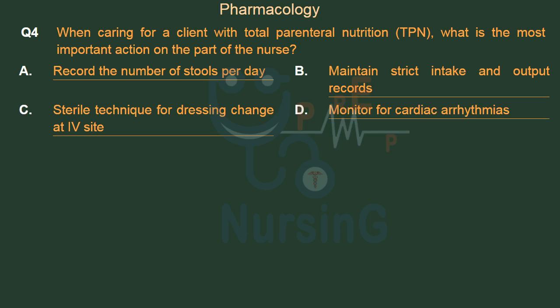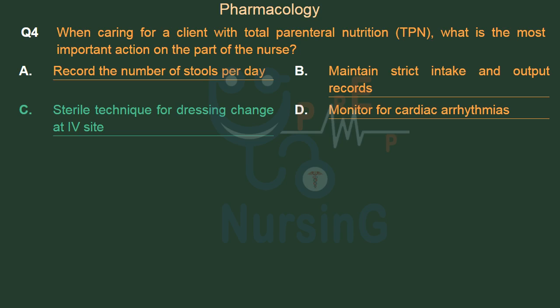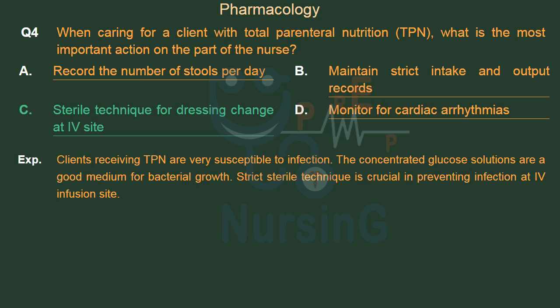Right answer is Option C. Sterile technique for dressing change at insertion site. Clients receiving TPN are very susceptible to infection. The concentrated glucose solutions are a good medium for bacterial growth. Strict sterile technique is crucial in preventing infection at the infusion site.